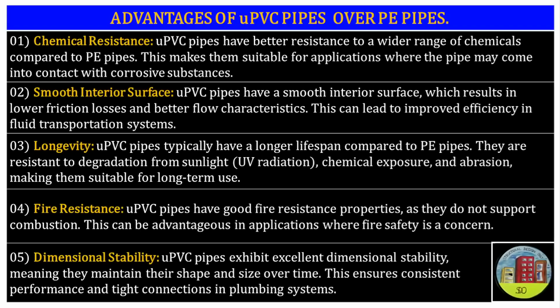Their resistance to degradation from sunlight, ultraviolet radiation, chemical exposure, and abrasion makes them suitable for long-term use. Number four, fire resistance. UPVC pipes have good fire resistant properties as they do not support combustion. This can be advantageous in applications where fire safety is a concern.